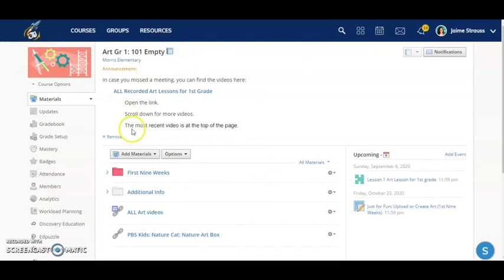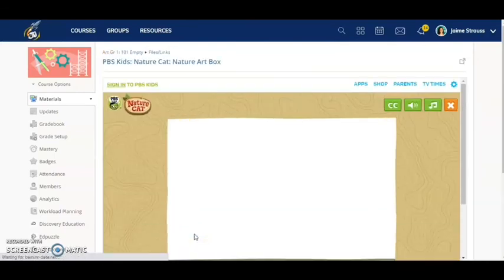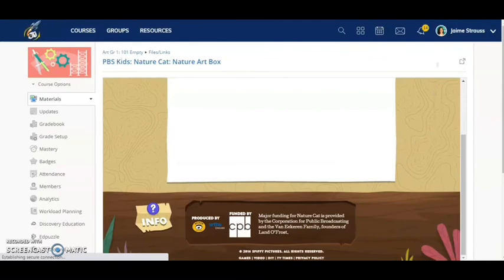To create something new, we can use the things that are around us, like the found materials art that I showed before. But in a virtual classroom, you can go to a link. At the bottom of the page, there's a link that says PBS Kids Nature Cat Art Box. This is one of many tools that you can use to create digital art. You can follow this link, and it comes to a page like this.